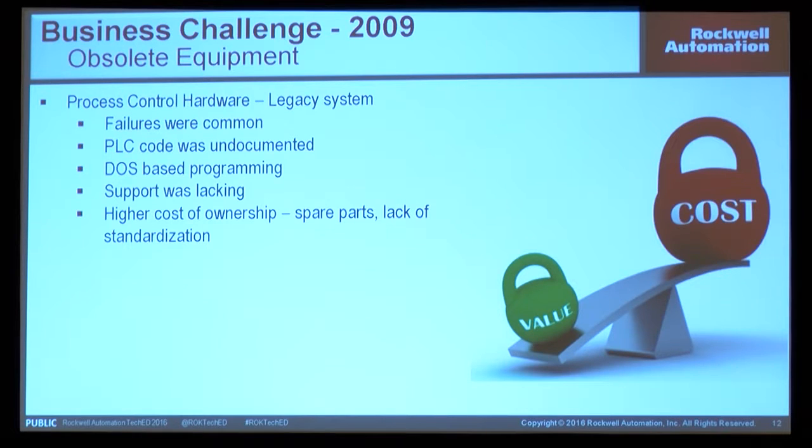So now breaking down in depth some of our business challenges prior to 2009. The process hardware in the legacy PLC system, so failures were becoming common. The legacy system that was out there was no longer supported. It was getting harder and harder to find spare parts. Obviously, for our company, eBay is not a preferred vendor by any means, so that causes you to have also a higher cost of ownership. You have to stock more spare parts. Our parts room was growing and growing, and we had a lack of standardization.